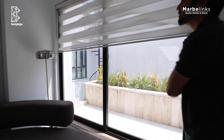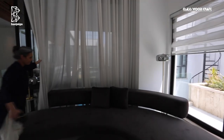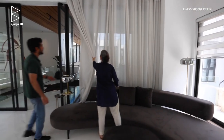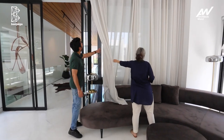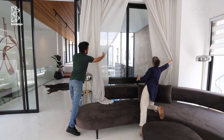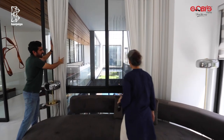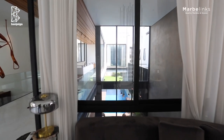I'm not sure lekin is taraf ka, is taraf karke dekhti hu. Should I help? Nahi, kyun main nahi kar sakti? Try nahi kar sakti, main zara lamba hu, thoda sa, nahi center se hoga. Yeah, look at that. Now that's a view. That is a view.